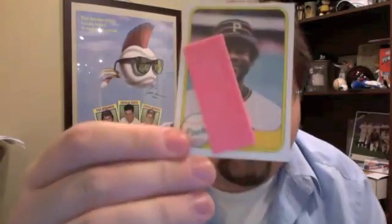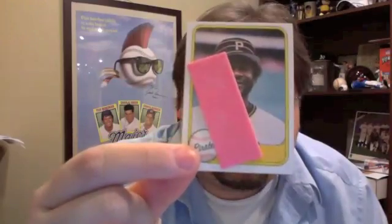My Twitter is letting me know I got a message. How about a card of blank? Lee Lacy. Garbage can. Dan Meyer. Ken Oberkfell in the years before his big hair. Checklist. Awesome centering, followed up by some creases. Didn't run into these in the other packs. Dennis Lamp with some nice creases.